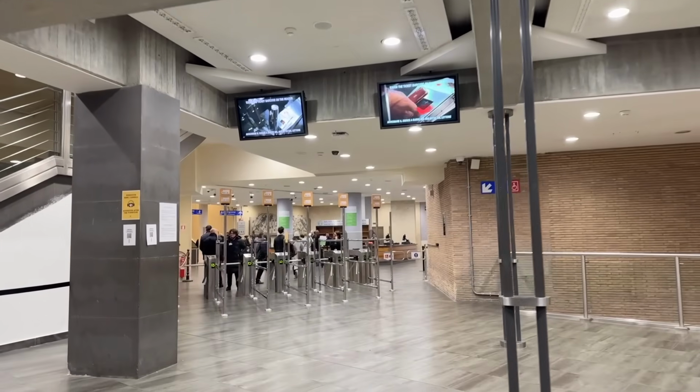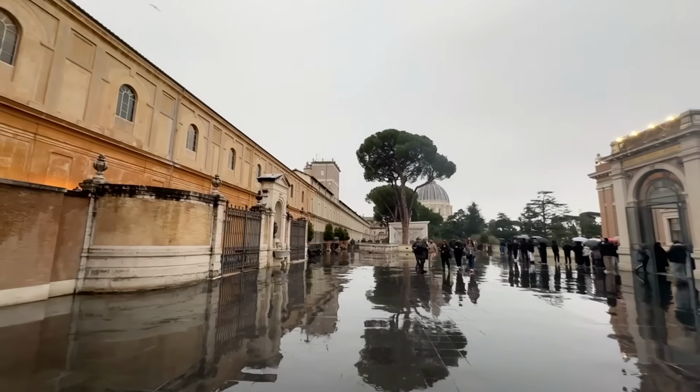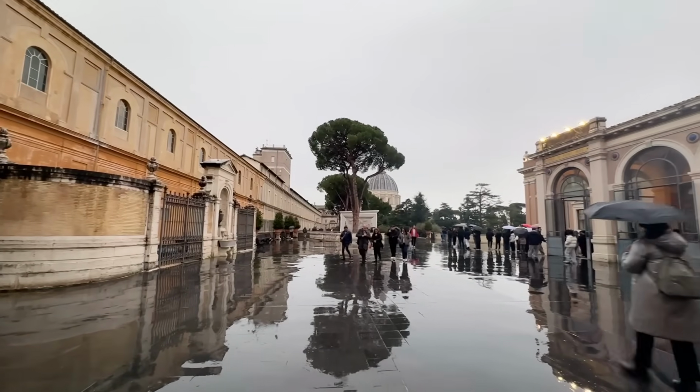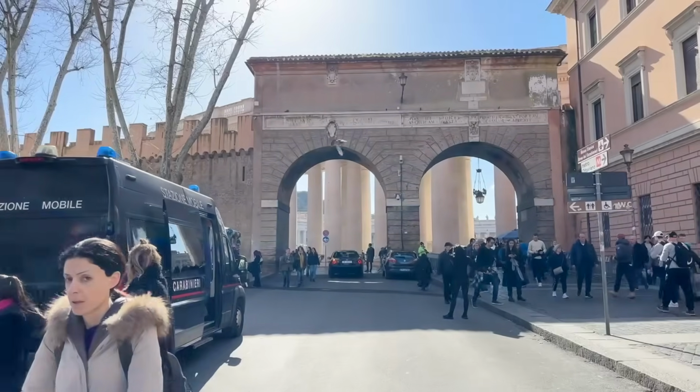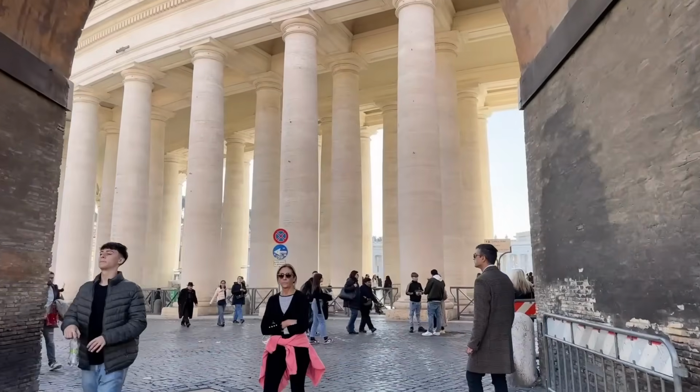Another typical way that you could visit the Vatican Museums and St. Peter's Basilica is doing the reverse. If you do it the reverse, the earliest you can visit the Vatican Museums is 8 a.m. when they open. On a typical visit on your own, you'll come out around 10:30, and then you can make your way over to St. Peter's Basilica to get inside around 11 a.m.